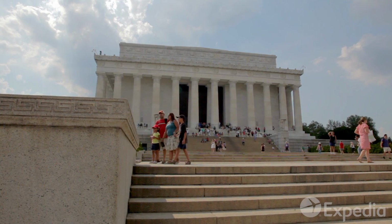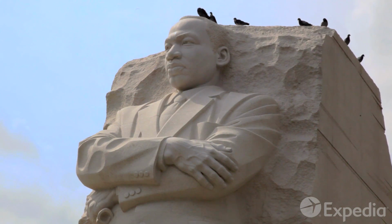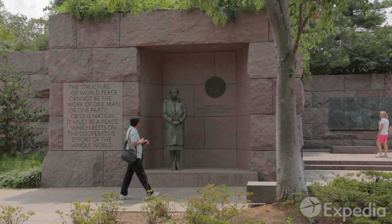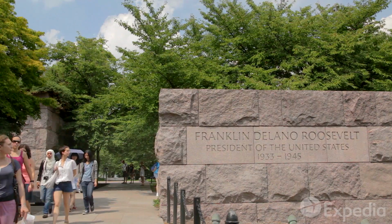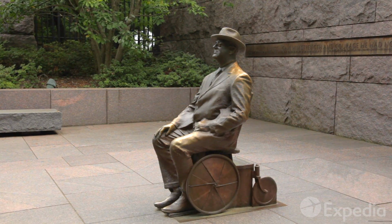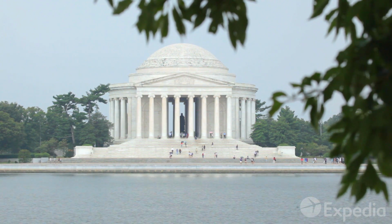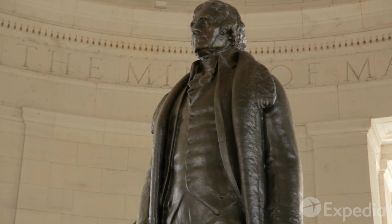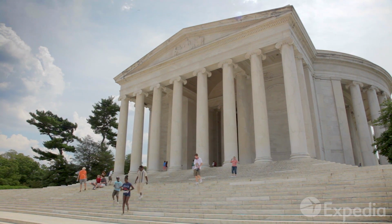The nearby Lincoln Memorial is where Martin Luther King Jr. made his famous "I Have a Dream" speech. Admire the many sculptures and waterfalls at the Franklin Delano Roosevelt Memorial, further along the mall. Across the tidal basin, Thomas Jefferson keeps a watchful eye on the White House from his own memorial, built in the style of ancient Rome.